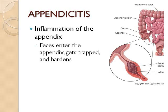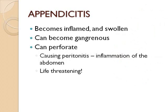Feces can get into this, but it has a hard time getting out. And if it gets trapped in there, it's going to harden. Fluid's going to be absorbed from that as well as the other areas. It becomes hardened because it doesn't go anywhere. The area eventually becomes inflamed and swollen. It can get gangrene, and it can perforate, causing peritonitis. And again, we're going to have inflammation of the abdomen, infection in the abdomen, and this is a life-threatening condition.